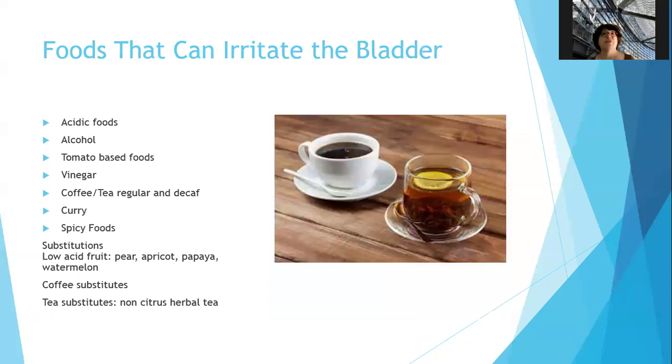Foods that can irritate the bladder include acidic foods, like my favorite, coffee. I don't know if that's a food. It has its own separate entry on the list. Alcohol, tomato-based foods, vinegar, which is acidic, coffee and tea, regular and decaf. All those can be irritants. Darn, right? Curry, spicy foods. Substitutions for the acidic foods can be low acid fruits like pears, apricots, papayas, watermelon, and coffee substitutes. That breaks my heart to even say that, but there you go. And non-citrus herbal teas can be a substitute for regular and decaf tea if those are irritating your bladder.